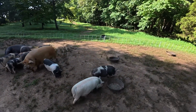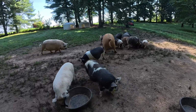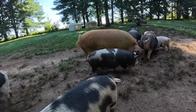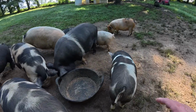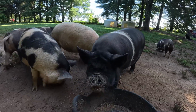Cheryl, you gonna let us pet you this morning? It's the kids' goal every time we come and feed to pet Cheryl just a little bit. Normally she runs away like she's doing now. When you have pigs in a big old herd like this, it's a little bit harder to single out one pig and get them to warm up to you. Hey, we got a touch of Cheryl, so good morning.